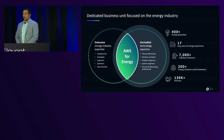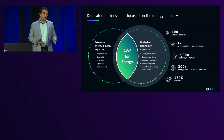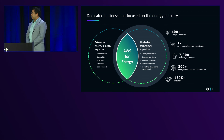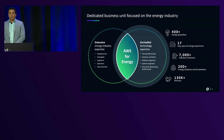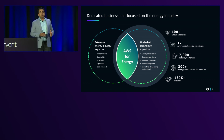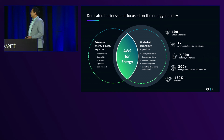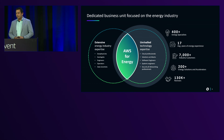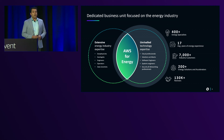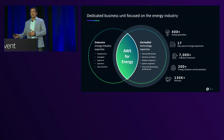For those of you who are unaware of what AWS is doing in the energy division, we have a dedicated, carved-out business unit within AWS, specifically to cater to energy customers. We have a team of around 400+ experts that bring deep domain expertise and are also trained on the latest cloud technologies. They're also certified cloud practitioners, with an average tenure of around 17 years, almost 2 decades. We've worked with a whole plethora of customers, all the way from energy producers to distributors to end energy consumers, and everybody in between.